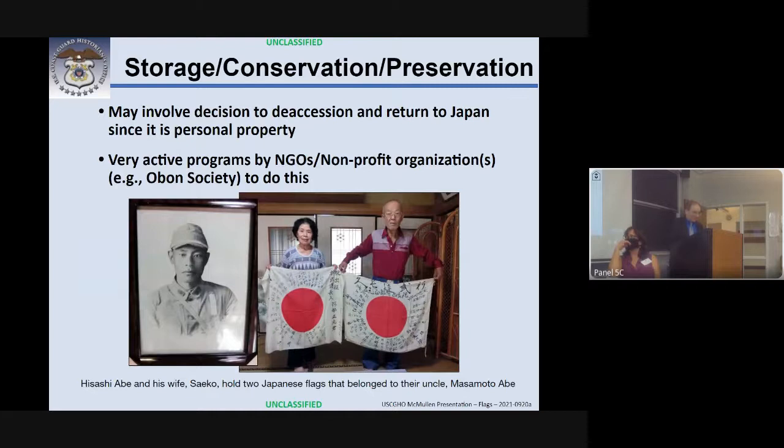Since the flags are personal possessions of specific individuals and not military issue, a somewhat recent phenomenon is the effort to return good luck flags to Japan. As alluded to earlier, this may be a project fraught with difficulty. For example, just as in the U.S., there are many common family names, and unless there is something else in the flag to help distinguish the individual person, it may be impossible to identify them.